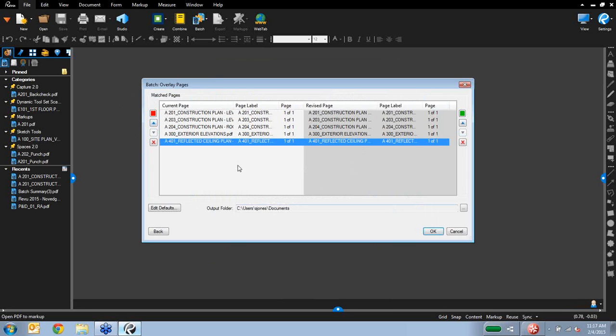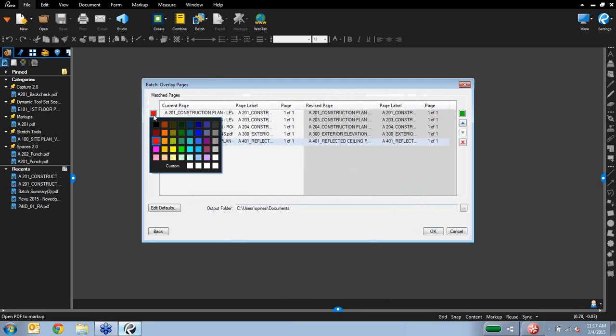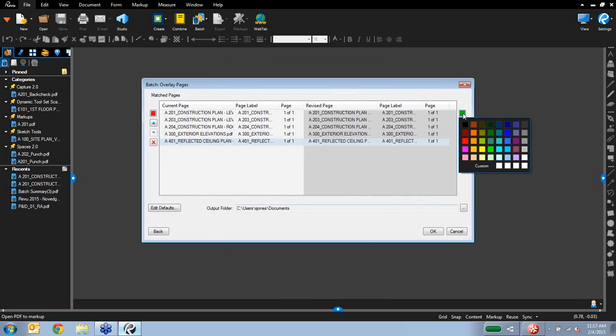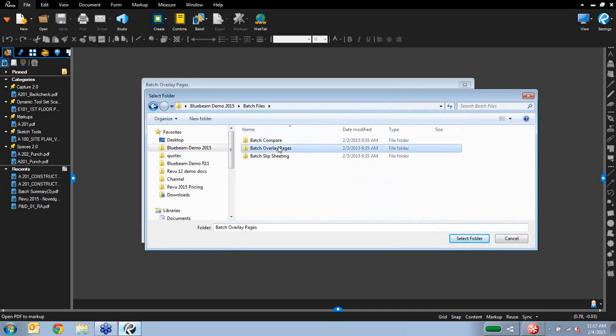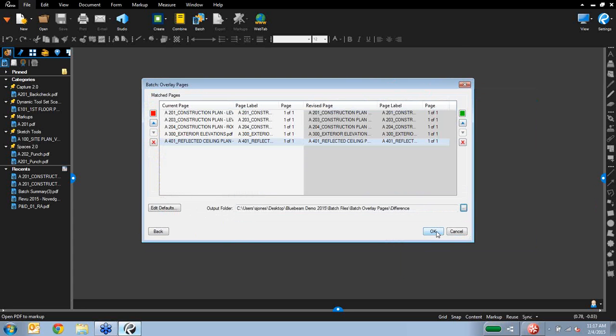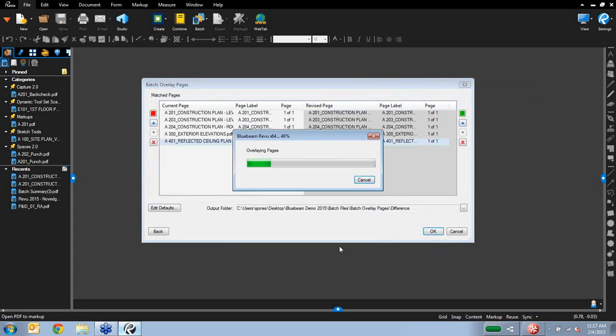A few different things you'll notice from the dialog that we saw for batch slip sheet. I can define the colors for the overlaid documents. So these originals are going to be in red. My revisions are going to be in green. I could change that if I so wanted to. And I can select an output folder for those overlaid PDFs that I'm creating. So let's go ahead and put those in this differences folder right here. All right. So let's go ahead and overlay those.